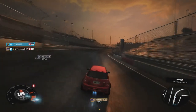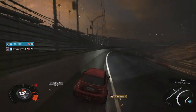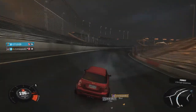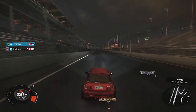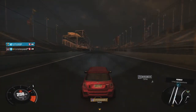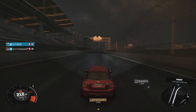Let's try turbo. Whoa, this mini is fast. Oh, don't crash. Pull, Skyline, pull. It's nearly at 200 miles an hour. Dude, this is an untouched circuit version of a mini, and it is going 205, 6, 7, 8, 9, 10. Oh my god, it's climbing, it's not stopping.